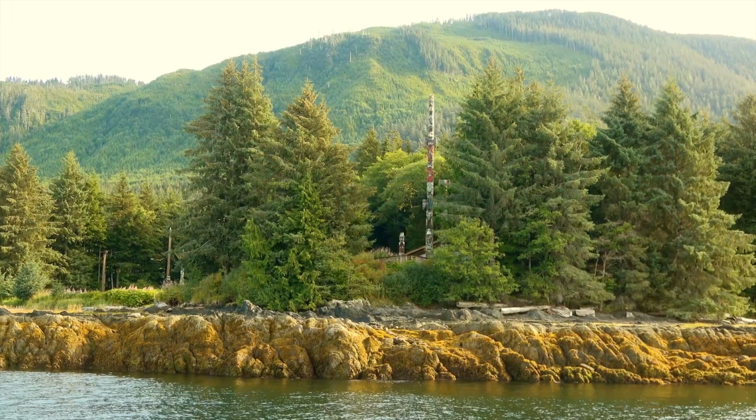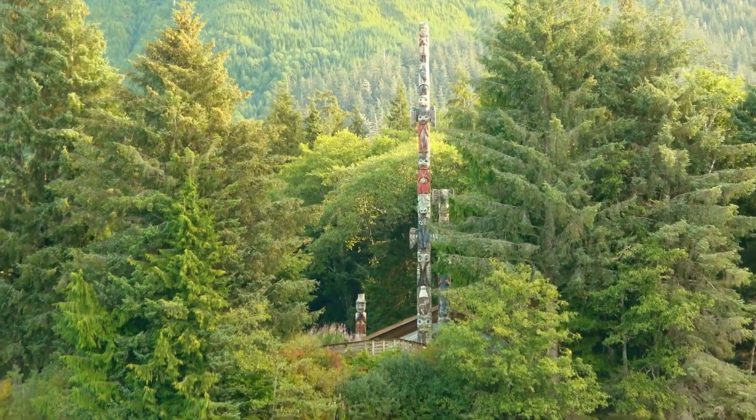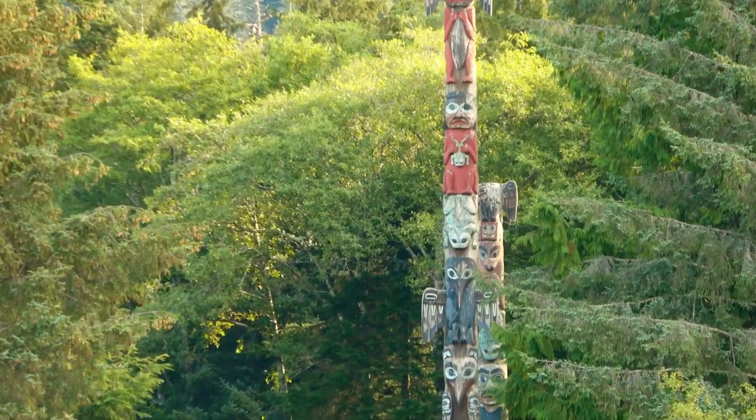The clan house typically would be 30 or 40 feet wide and up to 55 or 60 feet in length. It would be home to as many as 50 or more natives at one time.